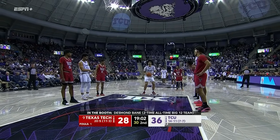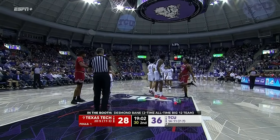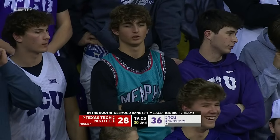It's a whole new team. It takes a little time to gel and adjust. And I think we're seeing that on both ends of the floor. They're moving the ball. They're really guarding. Touching the paint. It's been a joy to watch.